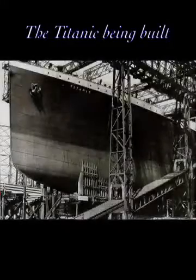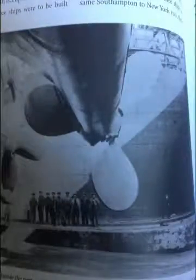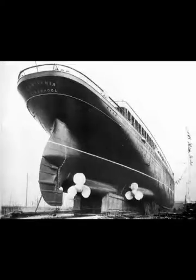Did you know two people died whilst making Titanic? This is a propeller, guys, and this is really big. And let me show you where it was. It was right here at the back of the boat.